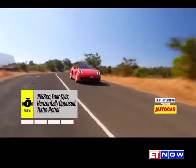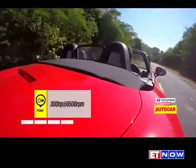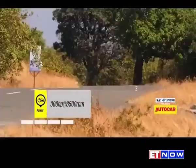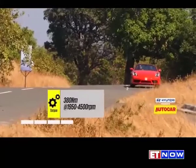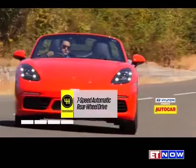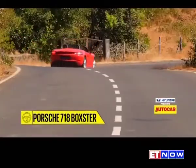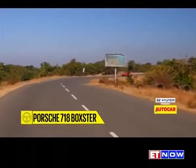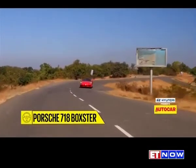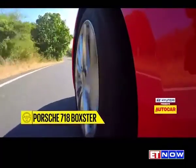Power delivery is very different to the old Boxster S's engine. It's the turbo and the thick band of torque available from under 2,000 RPM that makes all the difference. Power doesn't build in a crescendo-like manner as it did in the old car. Rather, there's a hint of turbo lag followed by a strong, sustained thrust from low in the rev range till about 7,500 RPM. For reference, the old car revs to 7,800 RPM.